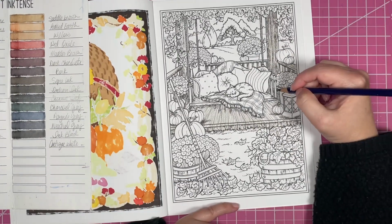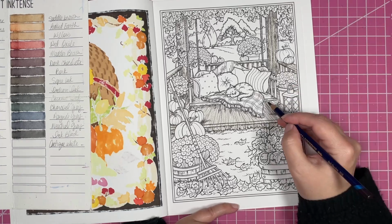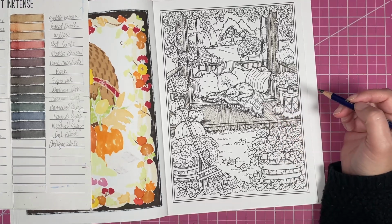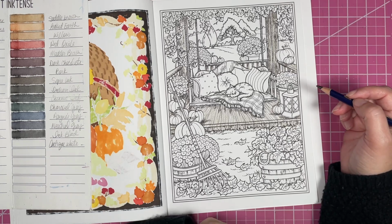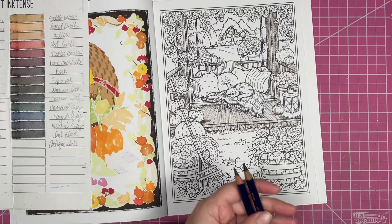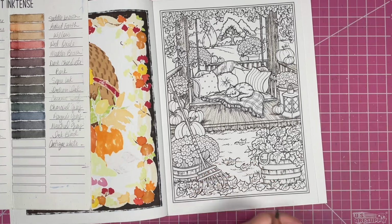It's been a long time since I've colored a Teresa Goodridge page too. I'm coloring this with Inktense, and I'm going to be using water, and I don't really care if it works or not. This is what I want to do today. So we'll see how it goes.